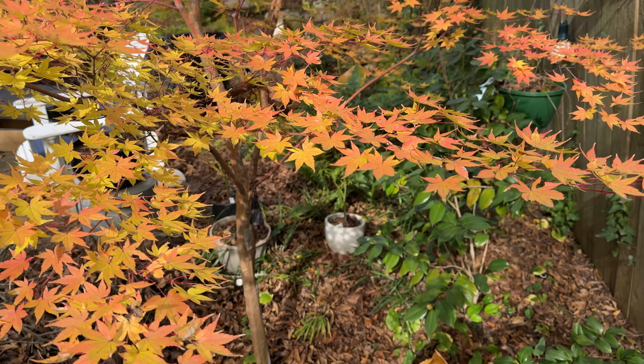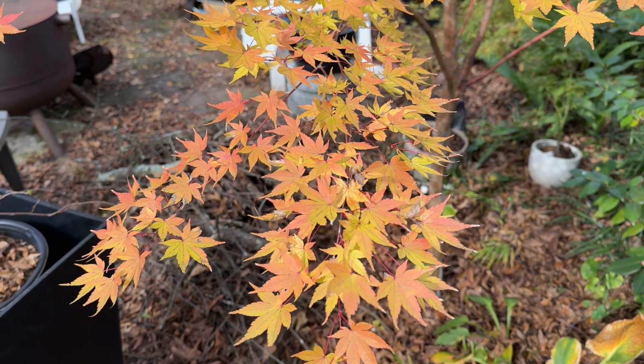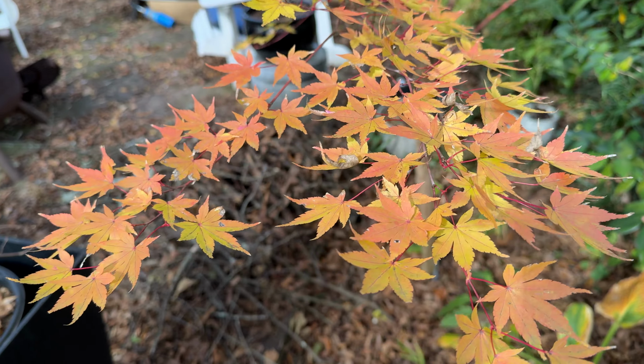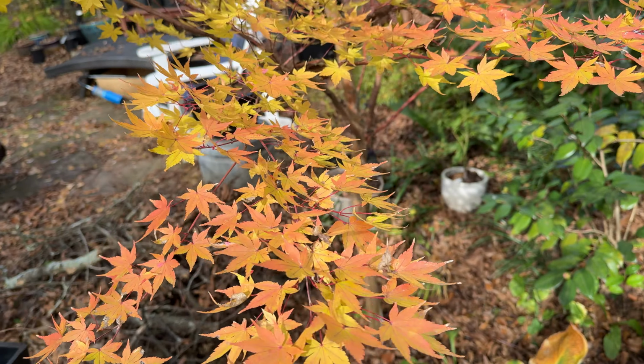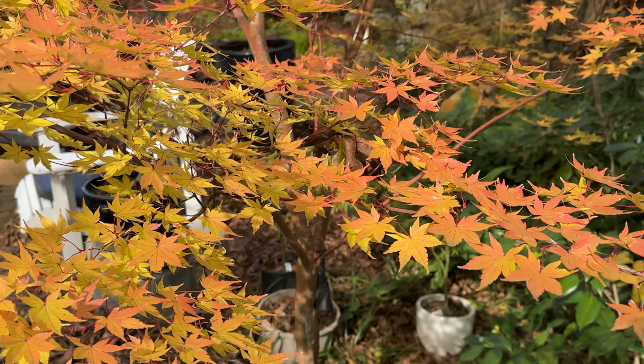I'm starting this video with this amazing display coming from my Sangokaku. As you can see, it's all kinds of yellows and oranges, and it's about to start turning its bark a little red. So in about a month, when it's fully out of leaves, its bark is going to be totally red. You can see I just love standing under it. It's grown quite a bit in size.